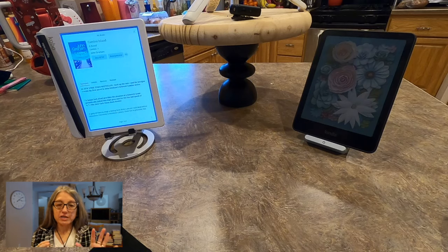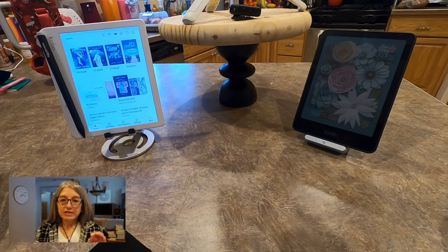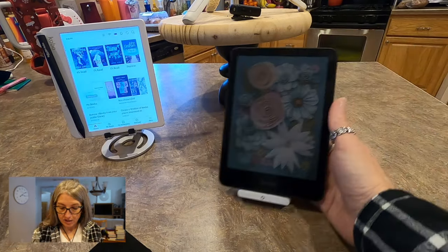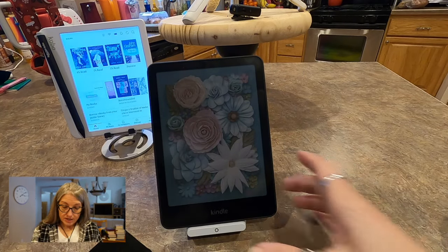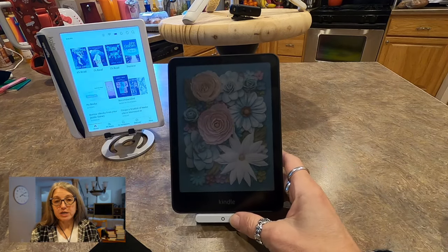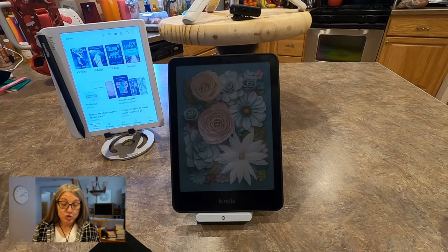All right, so we talked about the stylus. You can do notebooks. You can write in books. Let's talk about the differences in the displays. And y'all, seriously, I don't even know how many times a day I look at this thing and just go, ugh, it's just so pretty. The display on the Kindle Colorsoft is just so pretty.